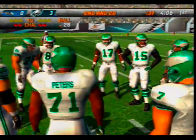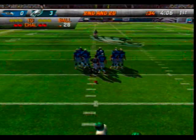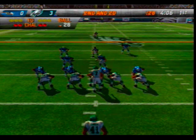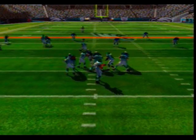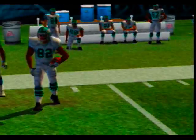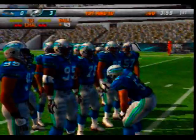Second and long. Ball on the 28-yard line. The Seahawks line up in a 4-3. Throws it. A little off, but he makes the catch. Number 37 comes up to make the play at the 43. Good catch on second and long that picks up the first down.